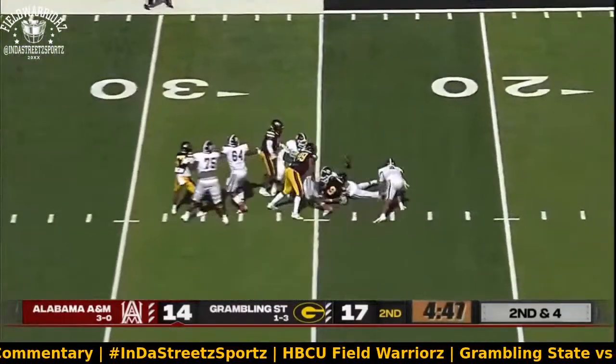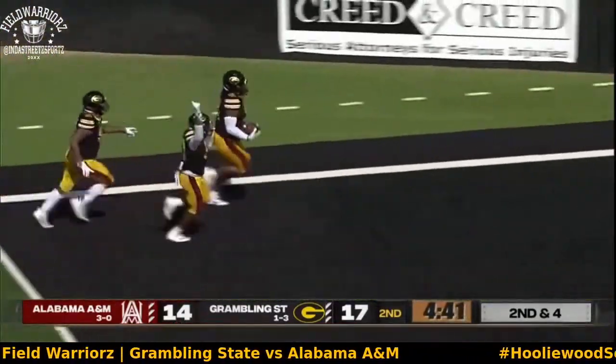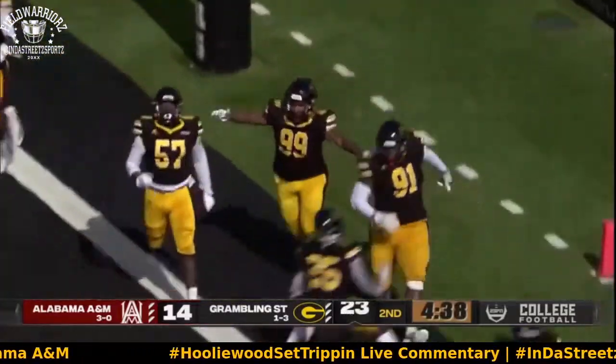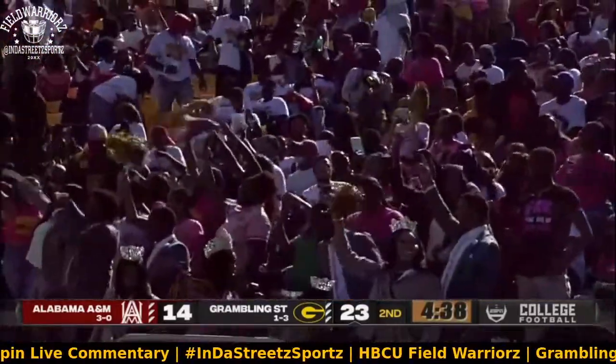Glass, under pressure, is hit. The ball is loose. It's picked up by the Tigers, and the Grambling Tigers are taking it the other way. Cameron Richardson is in for the touchdown. It was the pressure on Glass. They knocked the football loose, and then big Cameron Richardson right down the sideline rolls in for a touchdown.